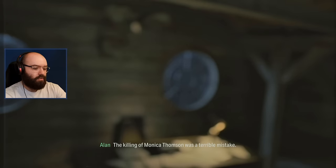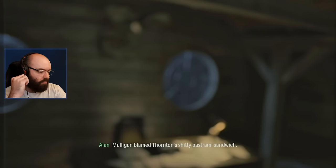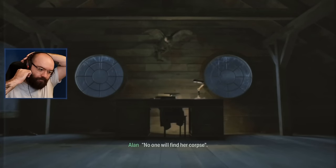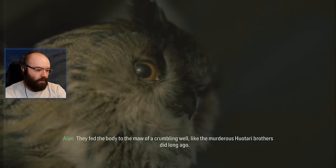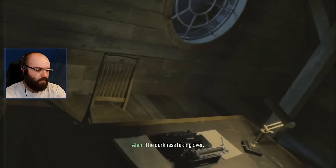The killing of Monica Thompson was a terrible mistake. Thornton blamed Mulligan's itchy trigger finger. Mulligan blamed Thornton's shitty pastrami sandwich. They only agreed it wasn't their fault. No one will find her corpse. We'll hide it. They fed the body to the maw of a crumbling well, like the murderous Huatari brothers did long ago. They lied to everyone. The word would never get out. But a secret like this doesn't die. It grew inside them, like cancer. The darkness taking over. Filling the shape of them.